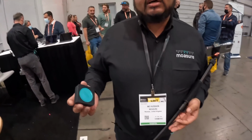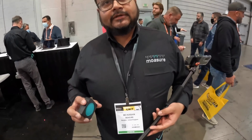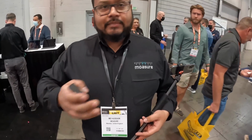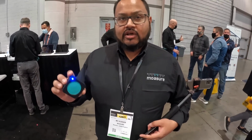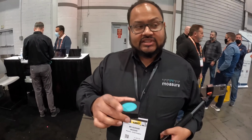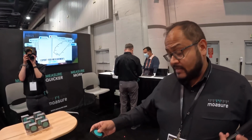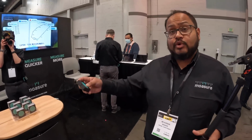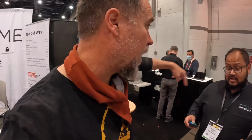Mo, what are we looking at here? This is the Moasure 1. It's the world's first motion measuring device. So we use inertial sensors to measure. Traditionally people might use GPS or a laser or tape measure. This is a completely new technology. Uses motion sensors, like I said. You wouldn't need line of sight. You can be in a cave underground. And it basically knows where it is as you move it around. And it'll tell the difference in elevation and distance.